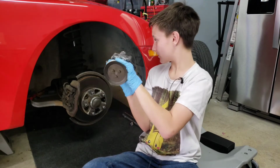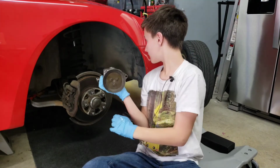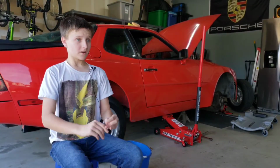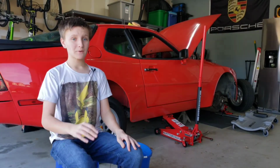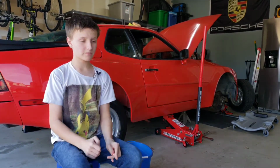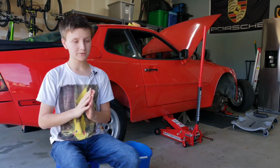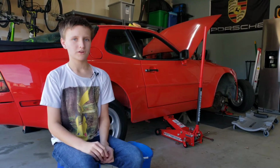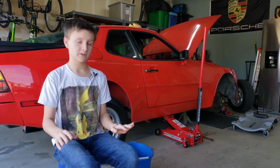And so the next thing you're going to have to do is just put it back where it came from. Okay, so we got the power steering pump in the car. It was definitely really easy, except for one part, which was horrible. We don't want to talk about it.